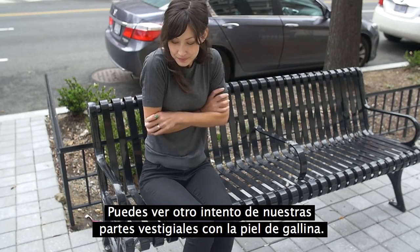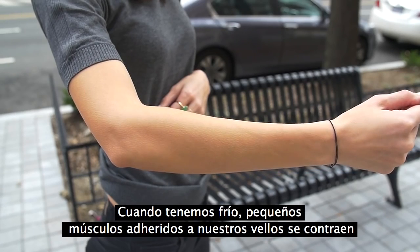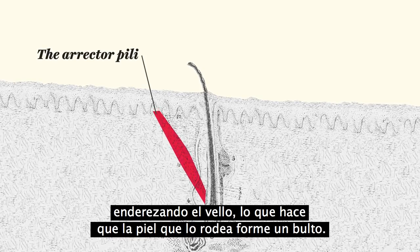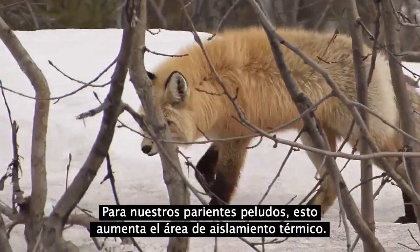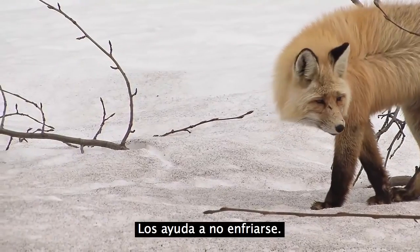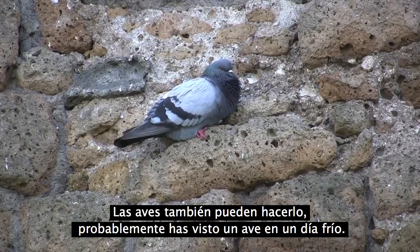You can see another futile effort by our vestigial body parts when you get goosebumps. When we're cold, tiny muscles attached to our body hairs contract, pulling the hair upright, which causes the surrounding skin to form a bump. For our furry mammal relatives, the raised hair increases the amount of space for insulation, helping them stay warm. Birds can do this too. You've probably seen a puffy pigeon on a cold day.